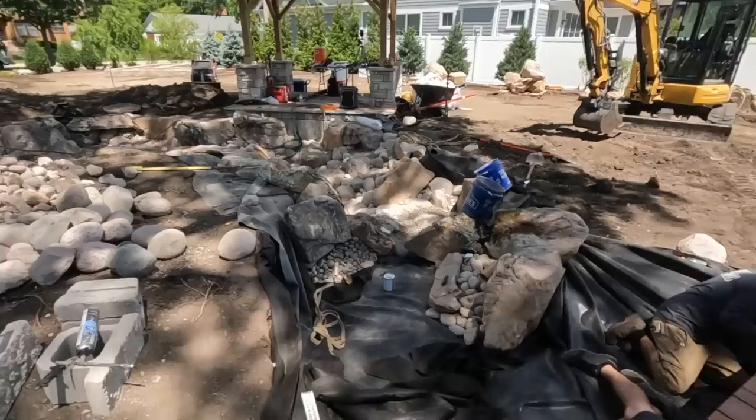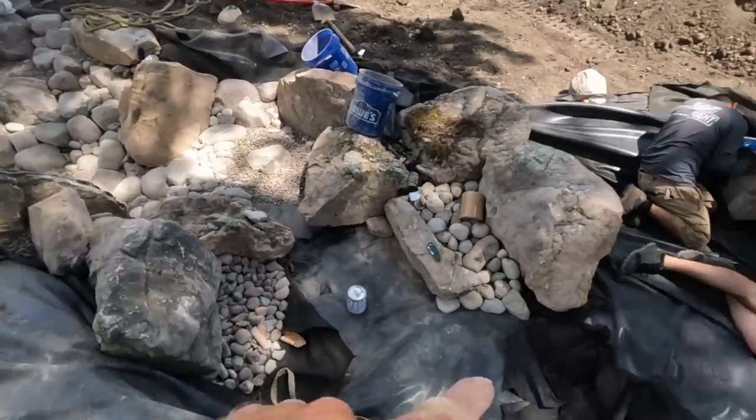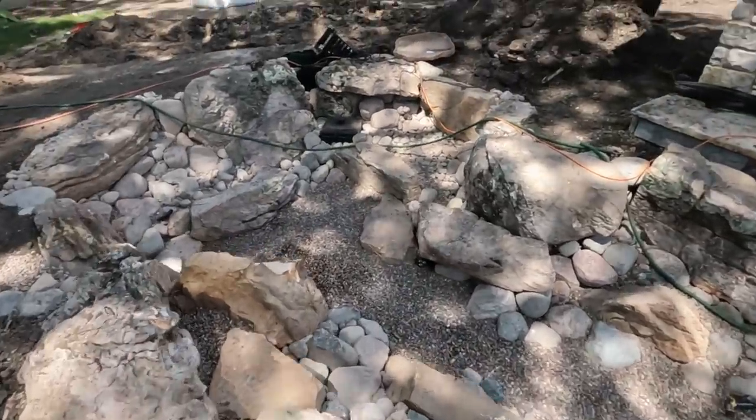I love the whole direction of the stream. We've got lots of big boulders. We've got granite washes coming up in through here. Just a great mix of everything. And I love the shape of it. I can't wait till we fill this thing up.